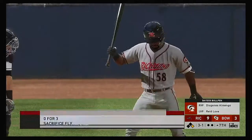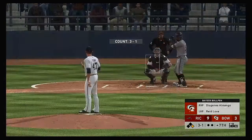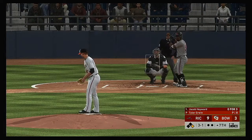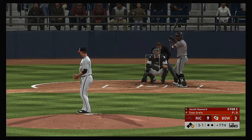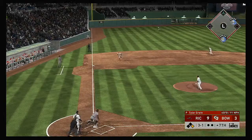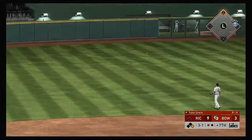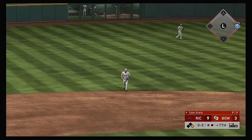And a good take there as they'll have a leadoff man aboard to start the seventh. It's ball four. Now batting. Striding in, Jacob Hayward, 0 for 3 with an RBI in this one. This is line to left. Avila is right there as he puts it away. No problem for the first down.